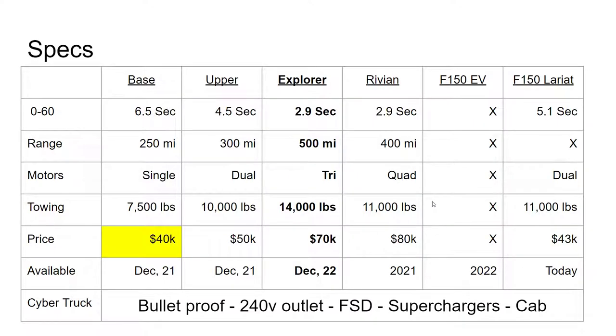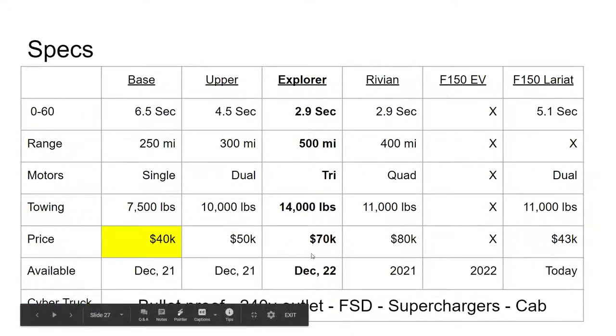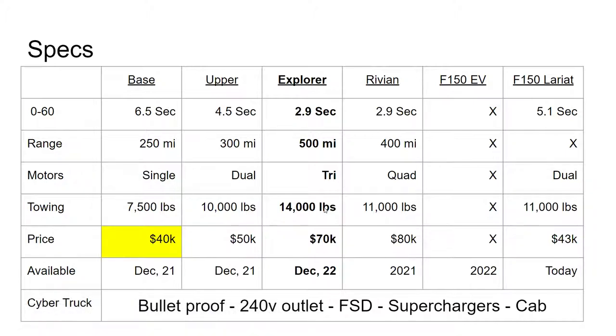Okay, now let's go over the specs for the truck. It goes 0 to 60 in under 3 seconds, which is race car fast. That's incredibly fast for the highest end edition, which is $70,000. Tow 14,000 pounds, quite hefty, 500 miles. While I'm normally not a luxury guy, I think for the Cybertruck the top end edition is a wonderful deal. The base of the car starts at $40,000, and on top of that, you're going to probably save another $1,500 a year in gas and reduced maintenance.